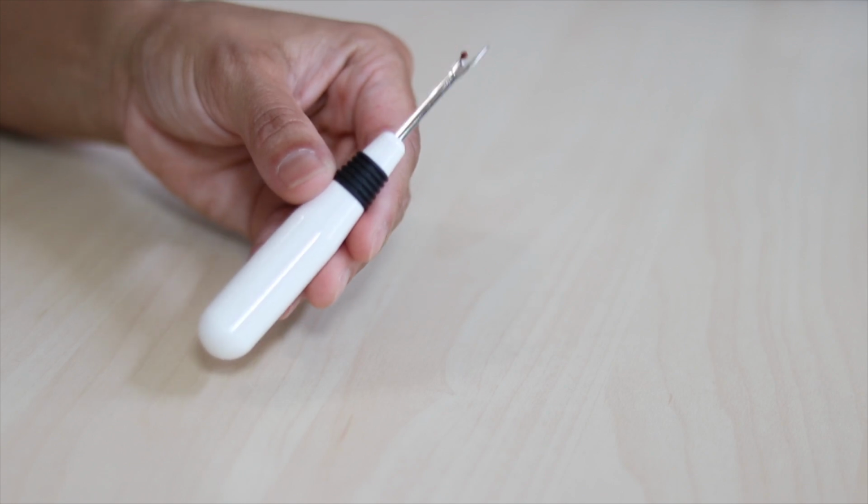Again, you can use a simple one like this, but if you're having to remove a ton of stitches, something that you can actually hold in your hand and have a better grasp of is going to suit you so much better in the long run. So that's my number 9.